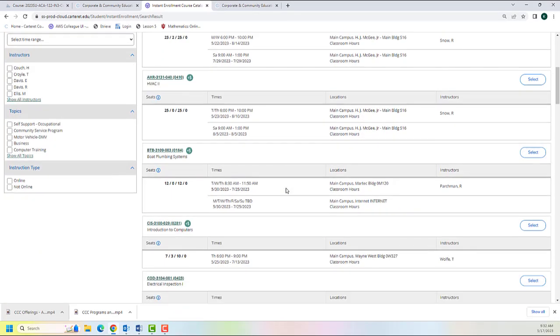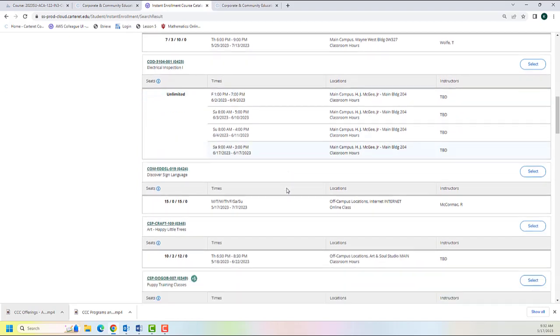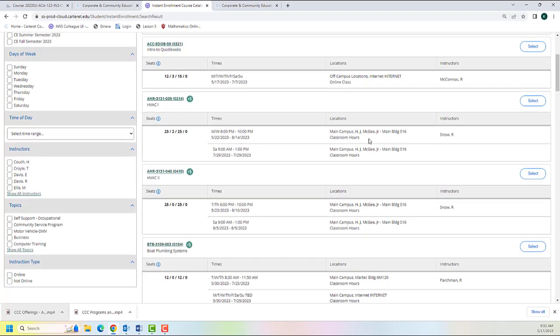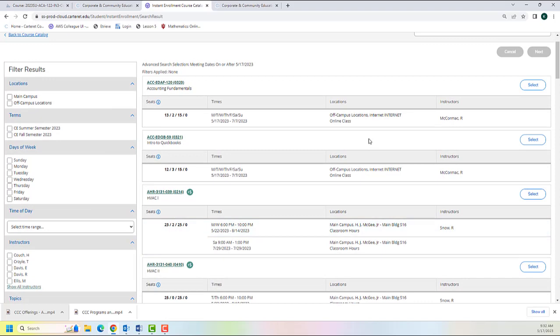So intro to QuickBooks, boat plumbing systems, you could take Discover Sign Language or Art Happy Little Trees. It's going to list everything that they have going on here. Continuing education is a great way to either just take a class for fun, or to take a short class that leads directly to a credential. You can go directly to work. So you could take something like getting your CDL license or Marine Captain's license, or something like phlebotomy. You could get a credential and that could lead directly into employment. So I would encourage you to really go through here and see if anything interests you.